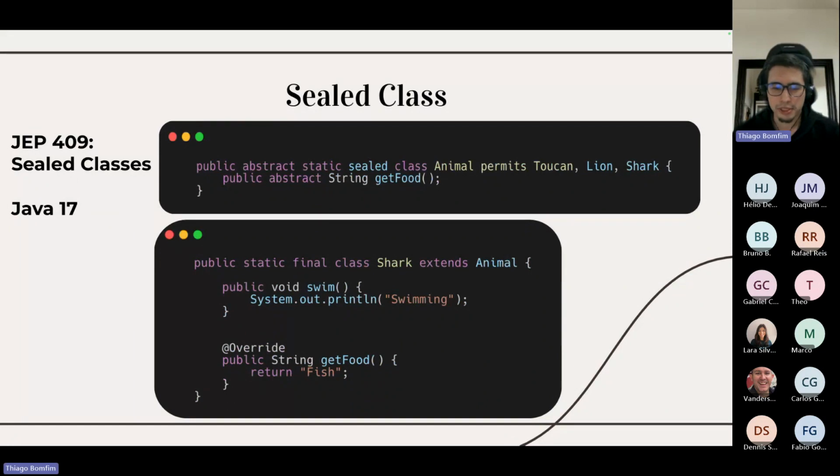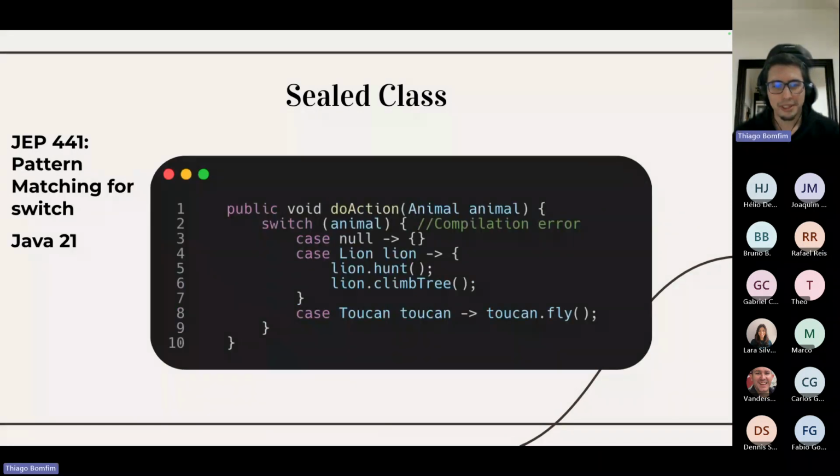And now what happens? Well, now we have a compilation error, and this is amazing because who has never experienced this before? Forgetting to implement a new use case on a switch because we did not know about that. We did not receive any type of alert. So now we have a compilation error, and this is amazing. Fewer chances of bugs. Great.